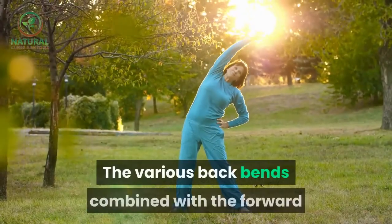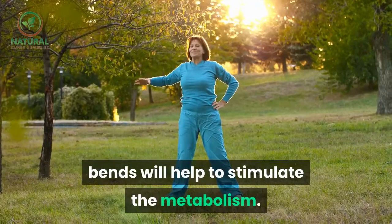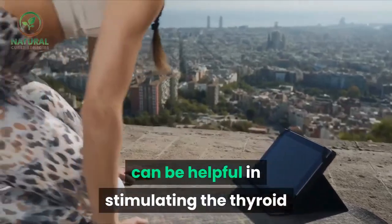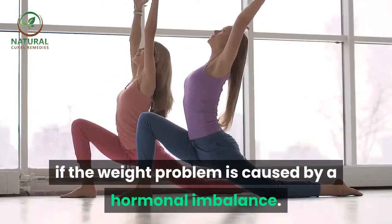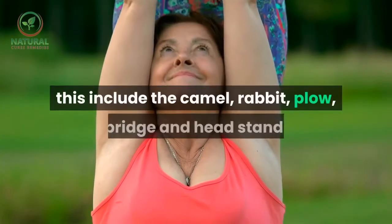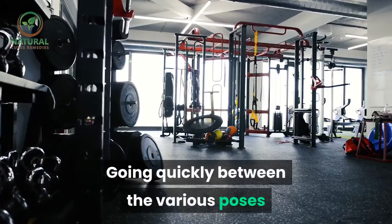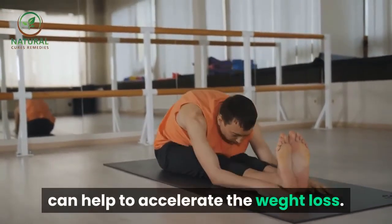The various back bends combined with the forward bends will help to stimulate the metabolism. The poses that affect the neck region can be helpful in stimulating the thyroid if the weight problem is caused by a hormonal imbalance. Poses that will help the most for this include the camel, rabbit, plow, bridge and headstand. Going quickly between the various poses can help to accelerate the weight loss.